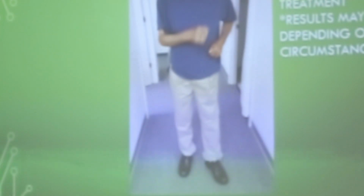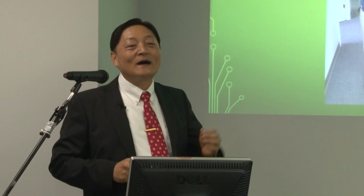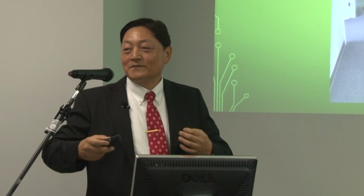Latino move. Cha-cha-cha-cha. Yeah, you see, the patient himself looks very happy, and his wife is crying. We could add this effect to our clinic, and we could spread the word to the world.